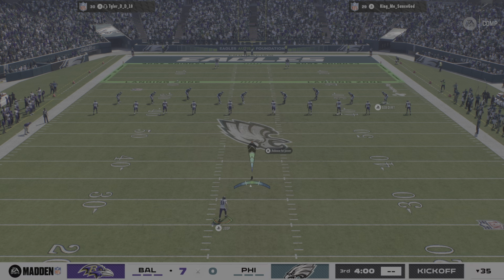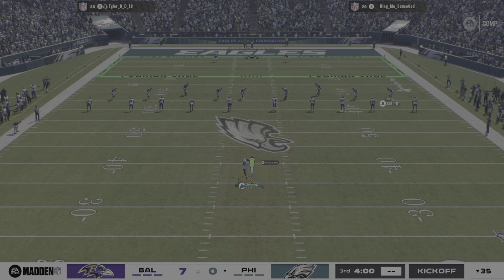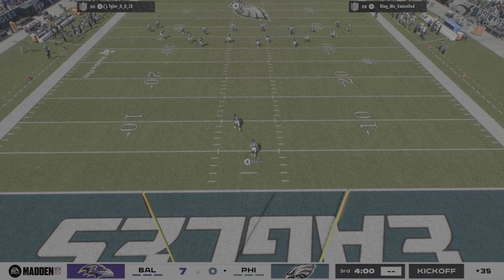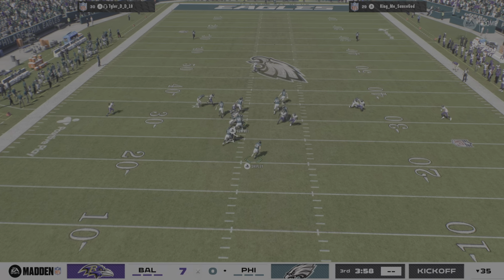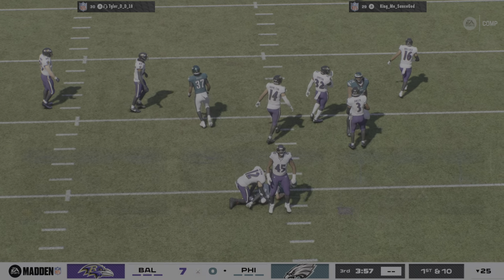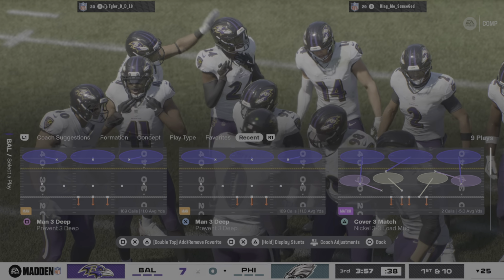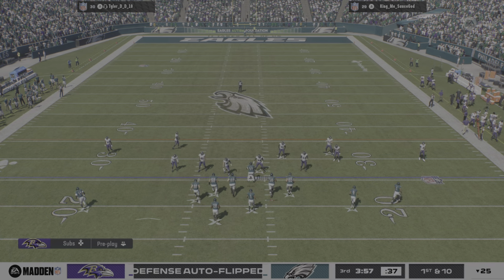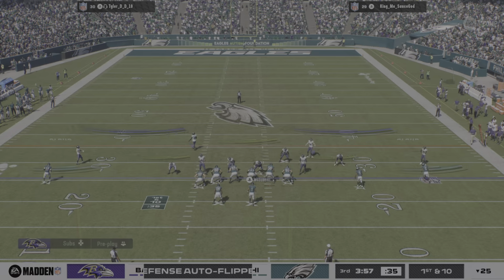All set up. Here's Luke to kick it away. Shipley now to return. This makes it up to the 25. Eagles getting ready. Here comes 1st and 10.